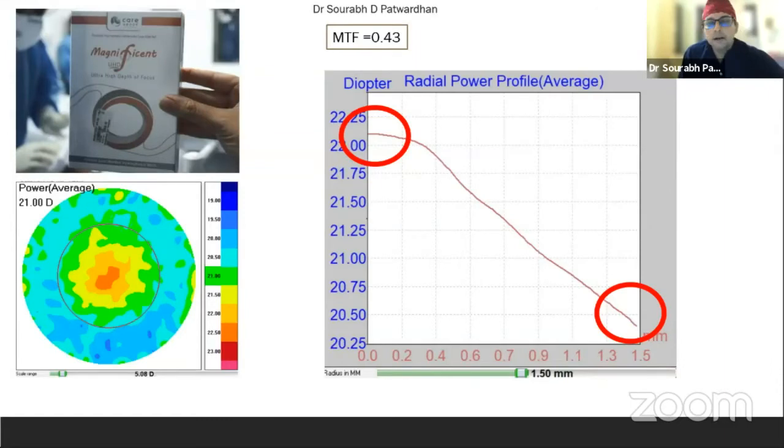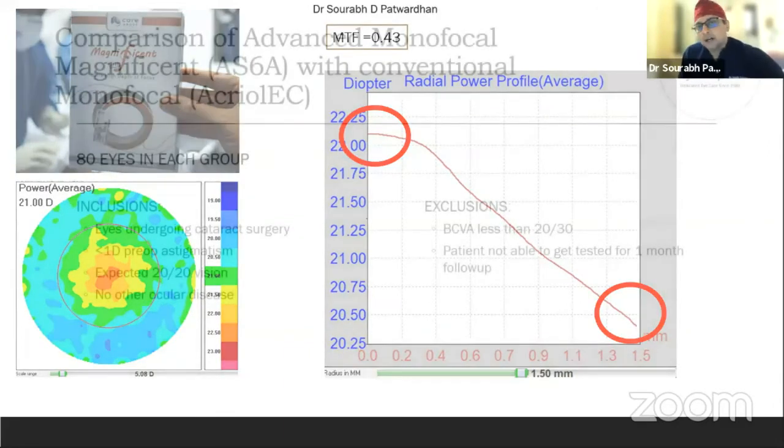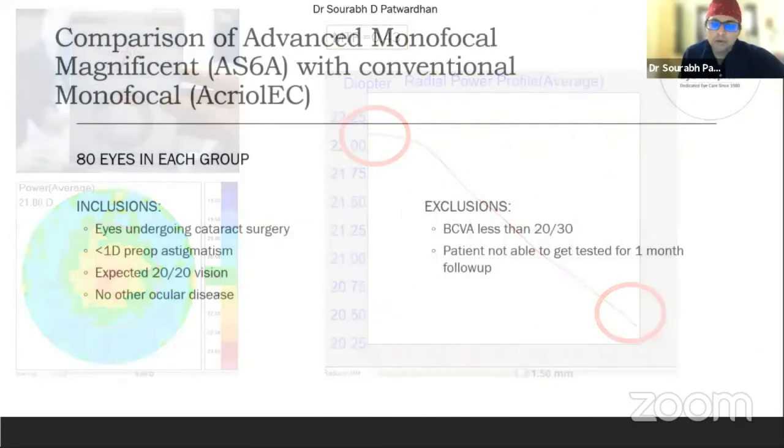So basically there is a central higher power which goes on reducing to the periphery. Thus the average power is the same, but there is a central higher power which gives you more depth of focus. At the same time, the modulation transfer function is quite similar to monofocal IOL within the range. So the patient is not going to lose any contrast, and from the refractive point of view, I think the patient will have the same experience as a monofocal IOL.